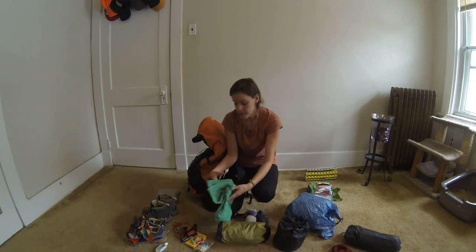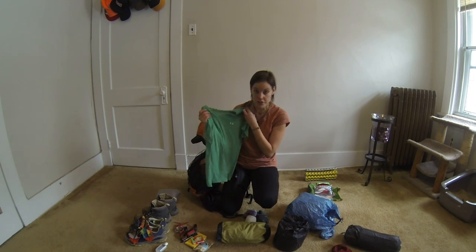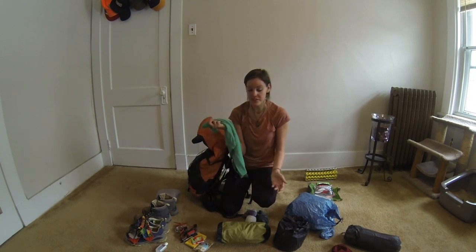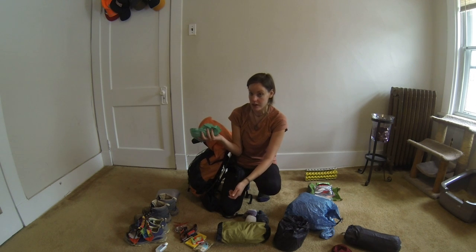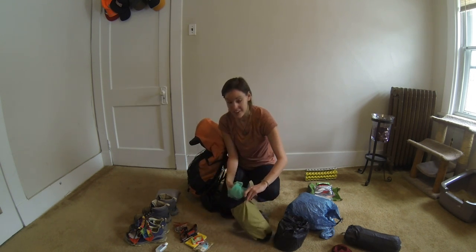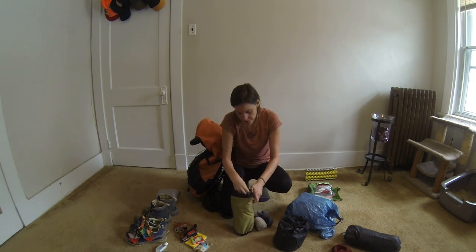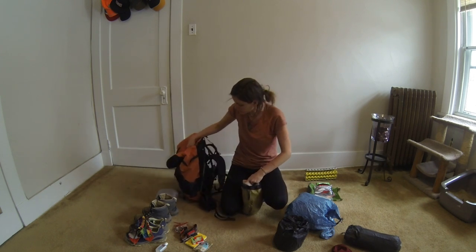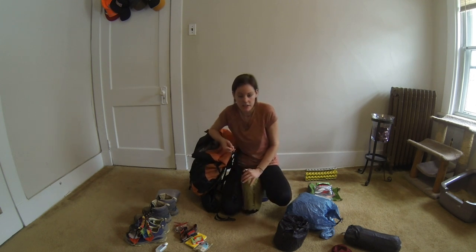And then my other shirt is just another little sport wick tee. This is an Under Armour shirt. I have had this shirt for probably 10 years. I just love it. There were some things that we didn't find it necessary to spend money on. We already had clothes that we love to hike in, so we just figured that we would wear those, and we'll pick things up along the way if they wear out. So that's my clothes bag. What I'm packing it into is just a little Sea to Summit drawstring bag.